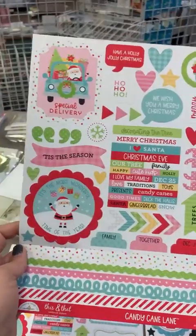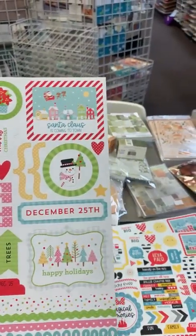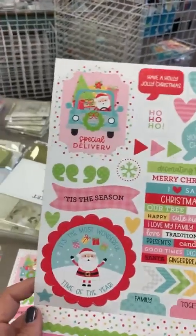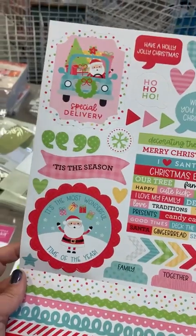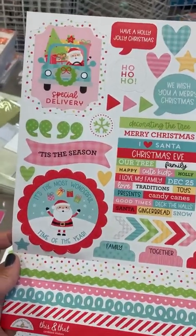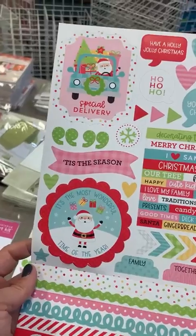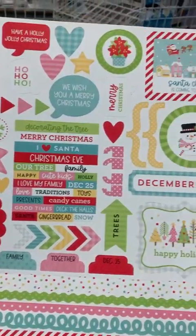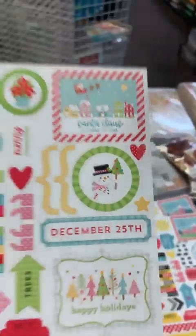Some fun little cute stickers here to add to our Christmas section. This is from Candy Cane Lane, which is a little bit of an older line. As you guys know, Doodlebug is great. Love them. Their stuff sells well, but it's always a season behind. So there is Gingerbread Kisses coming out, but it hasn't shipped yet, and I need some cute Doodlebug in my Christmas section. So restock this Candy Cane Lane sticker. Love that little snowman in there.